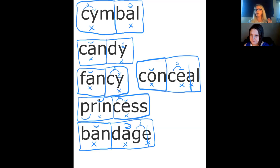So do you hear the schwa? Conceal. Which syllable do you hear the schwa in? Conceal. The first syllable has a schwa. In the first syllable, that's right. So I'm going to return to the first syllable and change the short mark over my vowel O to make the schwa mark. Now let's read this word together, friends.